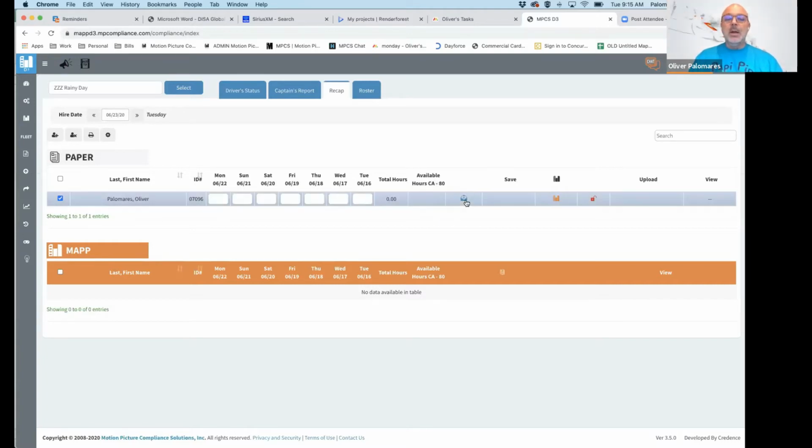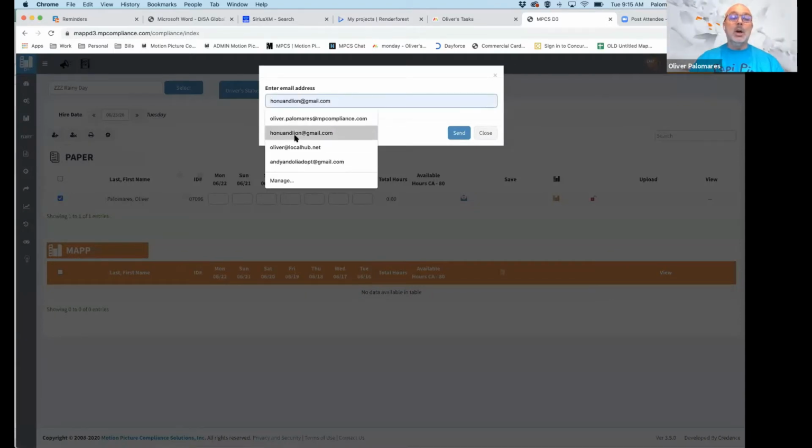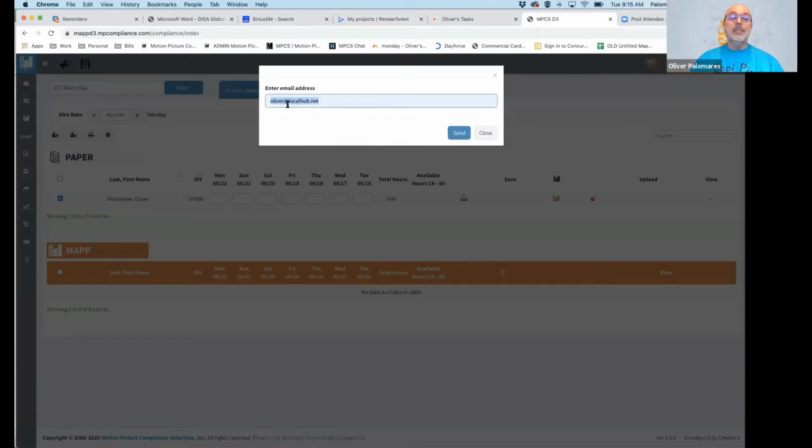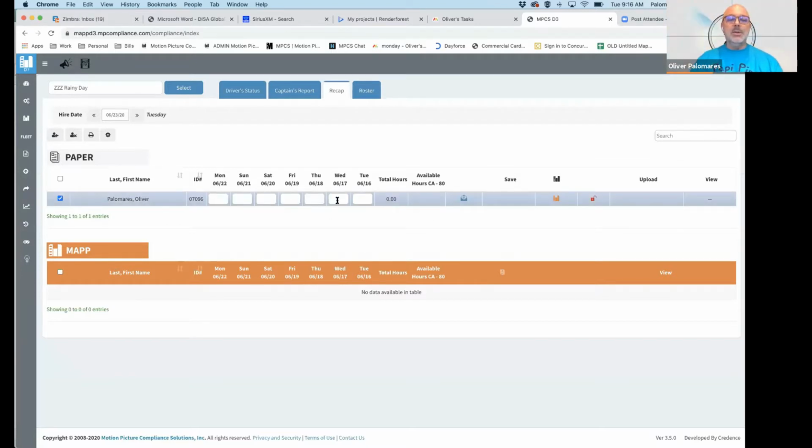If your driver, for instance, is somewhere on a distant location and he or she is going to deliver something to you and they'll need to do a recap, you can email the recap to them right here, okay? In essence, the driver receives that email, they can print it out, fill it in, email it back to you, and then you're ready to complete this recap.